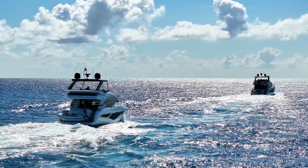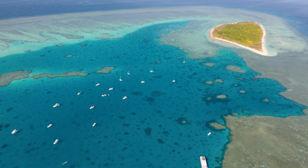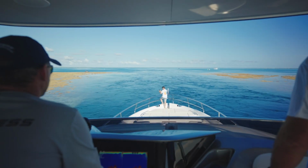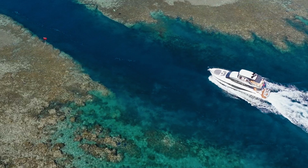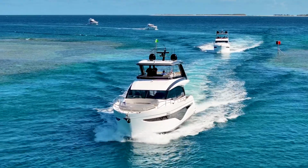This year we had one of our clients come out of a 52 into a 55, and we've also sold that 52 in the last couple of weeks. So it's a matter of them seeing what is out there, and what other people have done with their boats to customise them for the way they use them. It also shows the capability of a bigger boat, and you can have more friends or different types of situations on board.